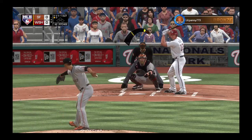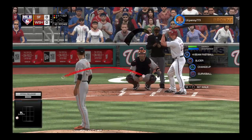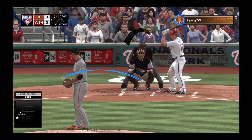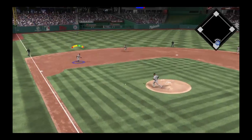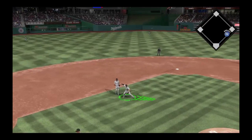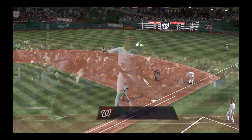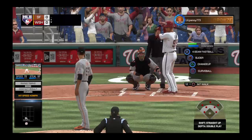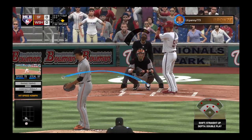Here comes the 0-1. Outside for a ball, 1-1. Nationals have yet to crack the hit column thus far. Swinging, a ball hit on the ground. Throw won't be in time as he reaches it first. Here's big Aaron Judge. Reached base via the walk in his first plate appearance.